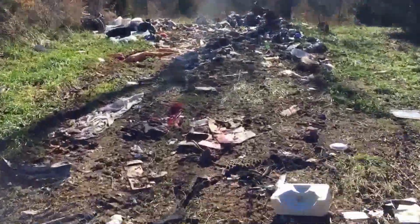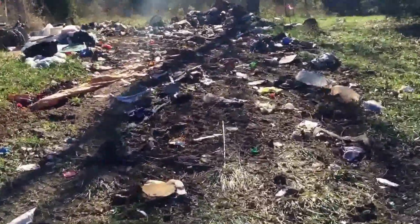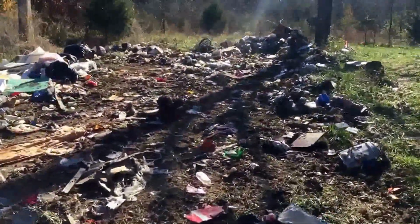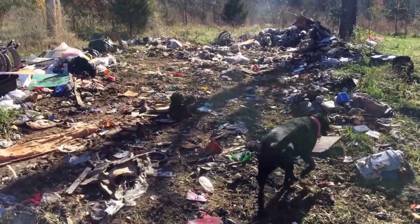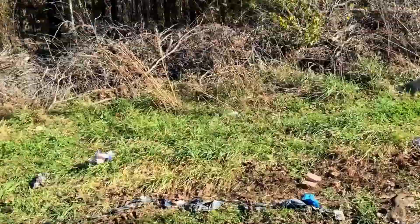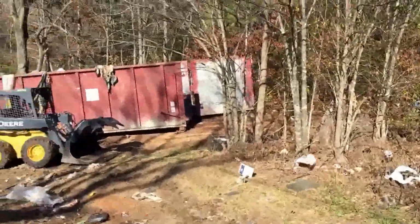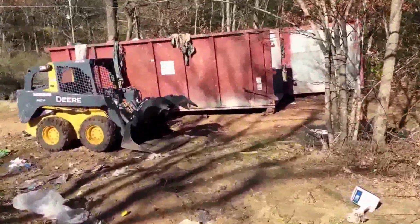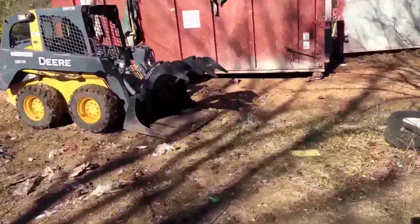Hey, baby. You're getting there. Put a dent in it. I'm going to take the skid steer and drive it in that dumpster and hope the dumpster don't roll down the hill, and pack that in there, mash it down. So let me do that real quick.